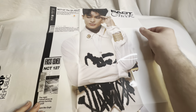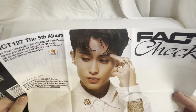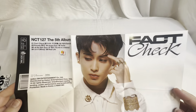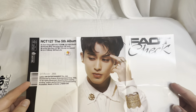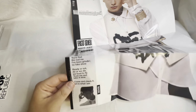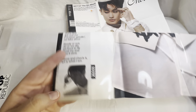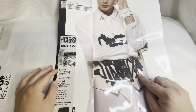So you get a full look at Mark, literally giving us the finger. He's over it. No, I'm kidding. He looks gorgeous as always. And then there's another little photo of him at the bottom, and some lyric quotes. And oh, that vest is cute.